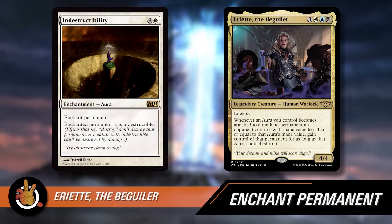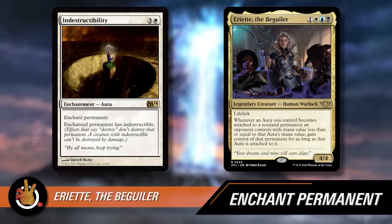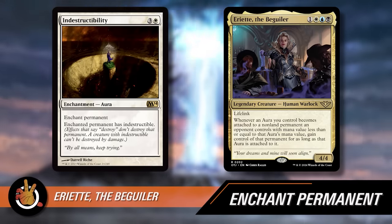Indestructibility is also a cool option. This is a 4-mana aura that says enchant permanent and just gives it indestructible. Great. It's mine and it's indestructible forever.